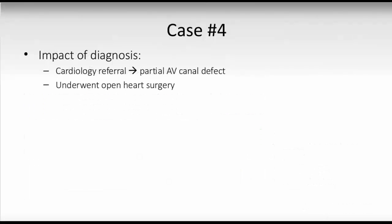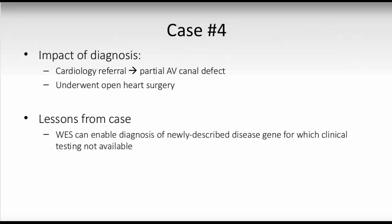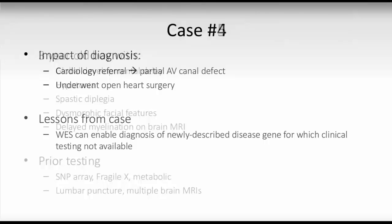So based on this diagnosis, we referred him to cardiology for an echocardiogram. And despite having no heart murmur on our physician's exam, he actually was found to have a partial AV canal defect and within 2 months underwent open heart surgery. What this case shows us is that exome sequencing can enable the diagnosis of a newly described disease gene for which clinical testing is not available, and it illustrates that knowing a diagnosis prompts us to search for other aspects of the disease that we didn't otherwise anticipate, and sometimes this does. We do pick up things we didn't see before.